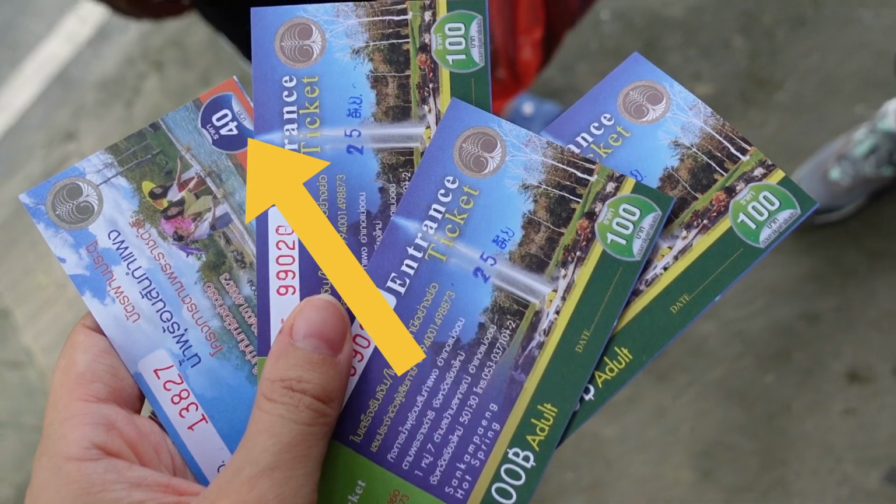And then they asked me for an ID card. I showed them a copy of my birth certificate because I don't have a Thai ID card yet. And then they gave me the Thai entrance. So that was a tiny step for humanity, but a huge step for me because I finally got the Thai entrance fee somewhere. So for me, that's a big achievement.